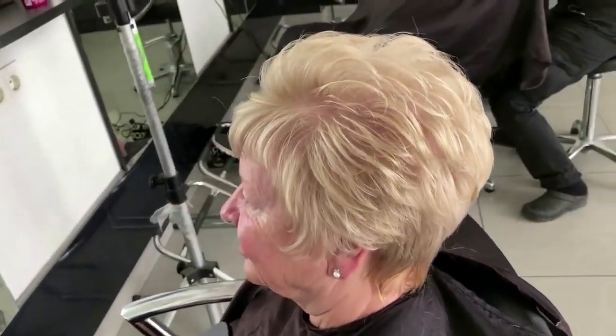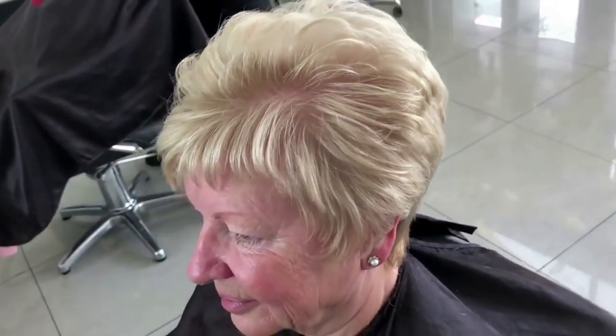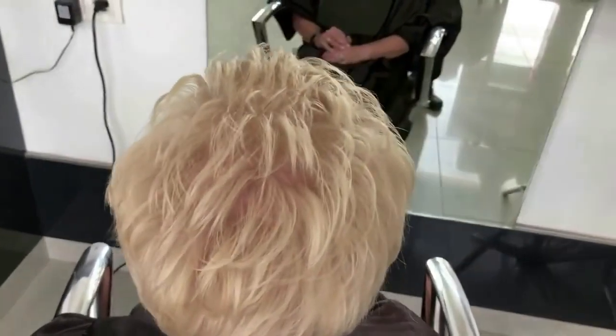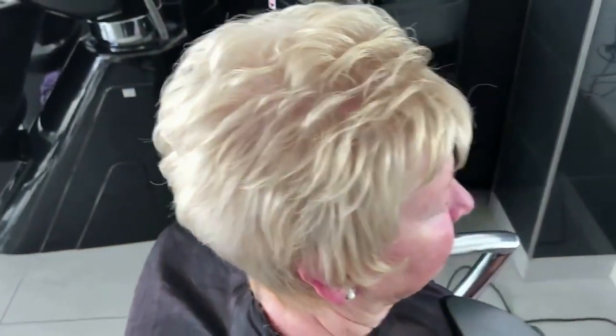We are doing something a little bit different. We try to make maximum volume here, so it's very nice and beautiful. We washed her hair with a lovely silver shampoo and a nice mask, to get more shine and an attractive hair color. And you can see it is all shiny.